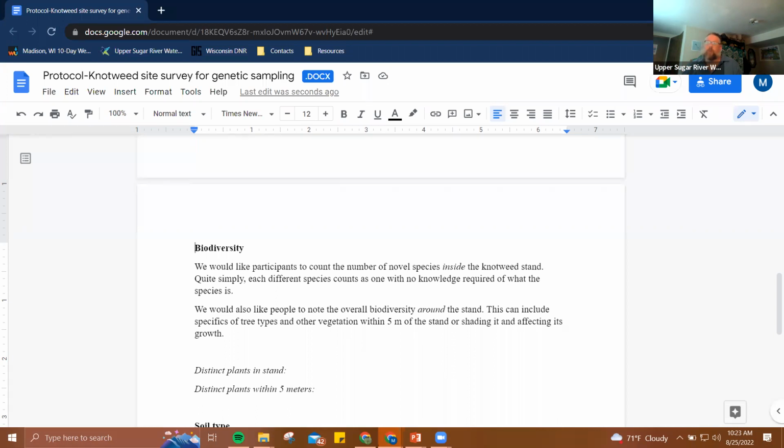So for this patch I was at yesterday, we found 9 species in the patch and then 12 within 5 meters. You can definitely go ahead and put in comments about the main species or what's growing next to it or around it or competing with it successfully. We'd love to know that in the comments section, but you don't need to do much more than just count distinct species in those two.